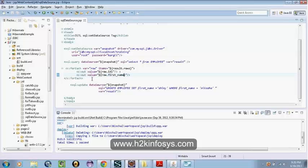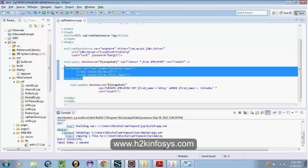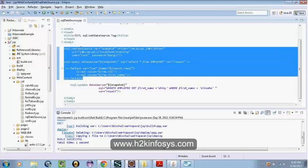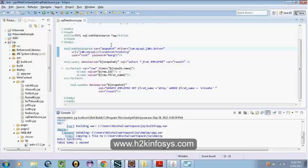So here we created a data source, and it's available with a variable snapshot. We are executing a query against this data source, which is basically the database training. The data retrieved from the query, select star from employee, we are storing in the variable result. We get result.rows, and to iterate through the rows, we are using c:forEach. We're printing the ID and the first name. So folks, any doubts in this?